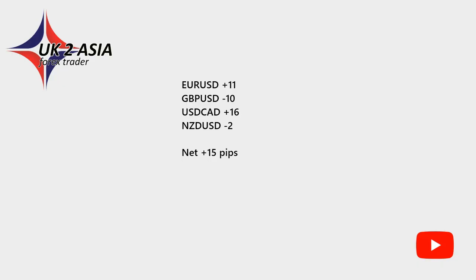So the roundup for today, just 4 trades taken. There wasn't a great deal of price action happening. Euro US dollar took 11 pips. Pound US dollar lost 10 pips, got stopped out on that. US dollar Canadian dollar was plus 16 and the New Zealand dollar US dollar punched out of that for -2, giving me a net for the day of 15 pips. Not a great deal, but on a day when there's hardly any movement in the market, it just goes to show that using this strategy that we do at the Price Action Traders Institute, you can still make profit.